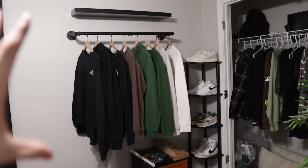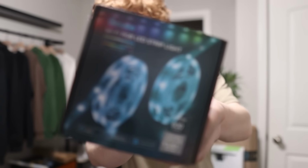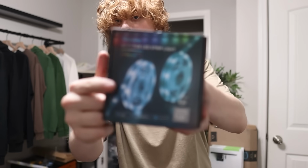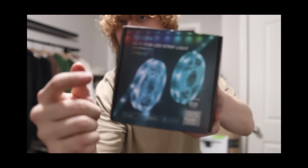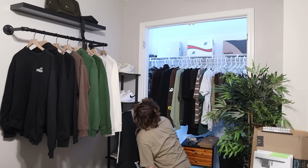Okay, yeah, this whole area is starting to look super, super sick. Okay, ignore the mess. Oh, these are it. Found them. So yeah, got some more Govee strip lights. These are just the best. Oh wait, can I focus please? These are just the best strip lights you can get. Oh shoot! That actually looks so fire.